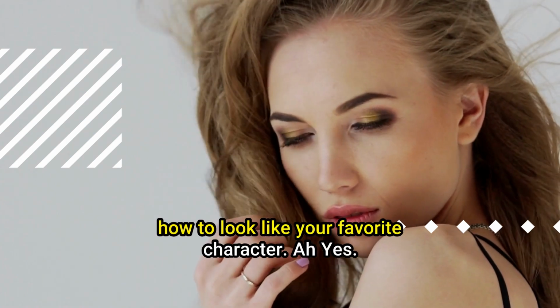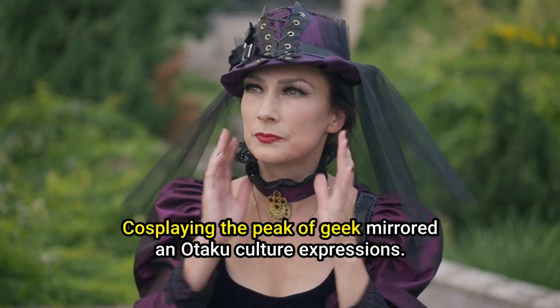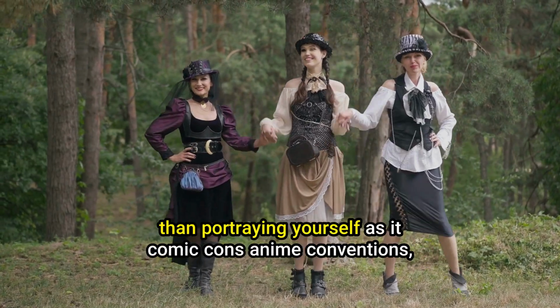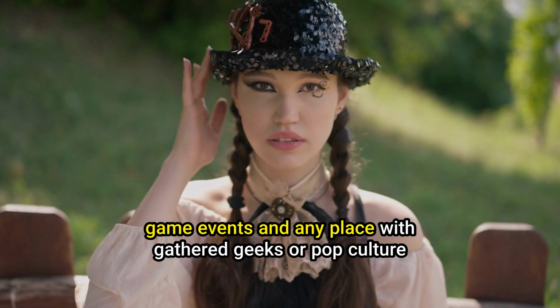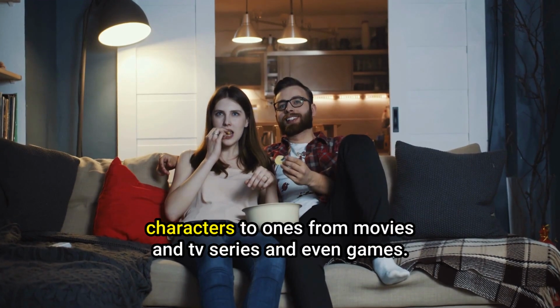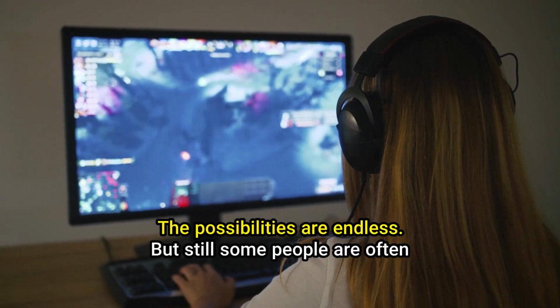How to look like your favorite character. Yes, cosplaying, the peak of geek, nerd and otaku culture expressions. There is no better way to show how much you love a character than portraying yourself as it. Comic cons, anime conventions, game events, and any place with gathered geeks or pop culture lovers will certainly have its amount of cosplayers. From anime characters to ones from movies and TV series and even games, the possibilities are endless.